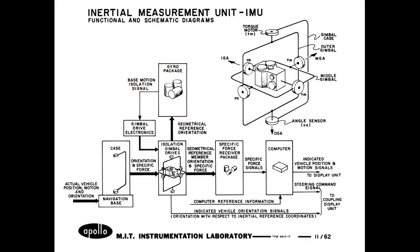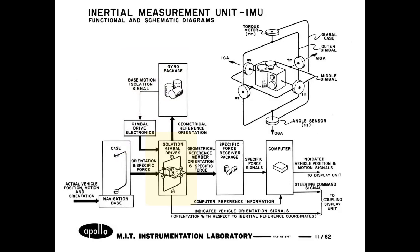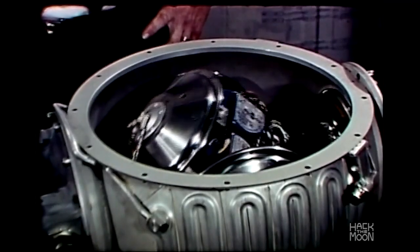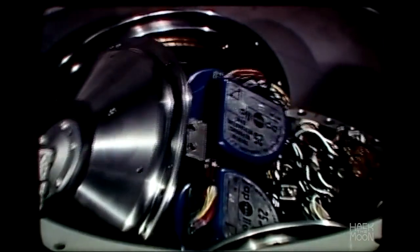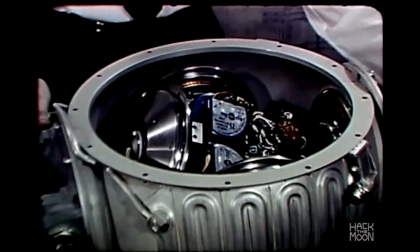The orientation and specific force of the geometrical reference member was then measured by the specific force receiver, and the data was fed into the Apollo guidance computer for further processing. Here we can see the scientists of the MIT Instrumentation Laboratory, which was later named Draper Laboratories, testing the IMU.